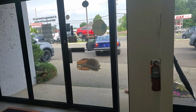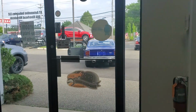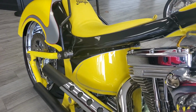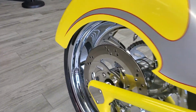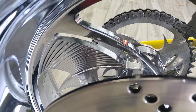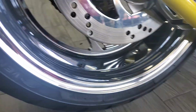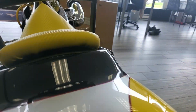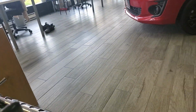Shooting this Vega next. Car is pretty badass. 355 Pro Touring car. Tube chassis. It's gorgeous. This comes down, fits really nice.